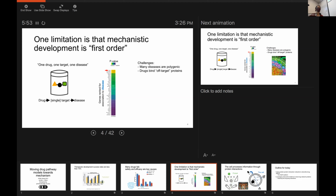But there are several challenges with this approach. One is that many diseases are polygenic. So there often isn't one driver mutation that is the golden ticket for improving patient outcomes. Further, we also know that many drugs bind off-target proteins in the small molecule space, or even further, that when you perturb a gene or protein's function, it often has ripple effects through protein networks.